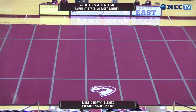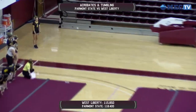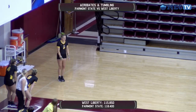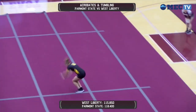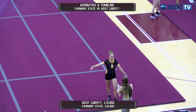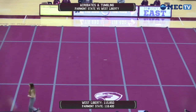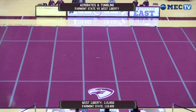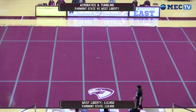Into the 6-element tumbling pass with West Liberty's number 8, Jillian Hartz. She starts at a 9.75. Good pass there by number 8, Jillian Hartz of the Hilltoppers. She improves every week that she's been competing, at least from last week when I did get to watch them on MEC TV.